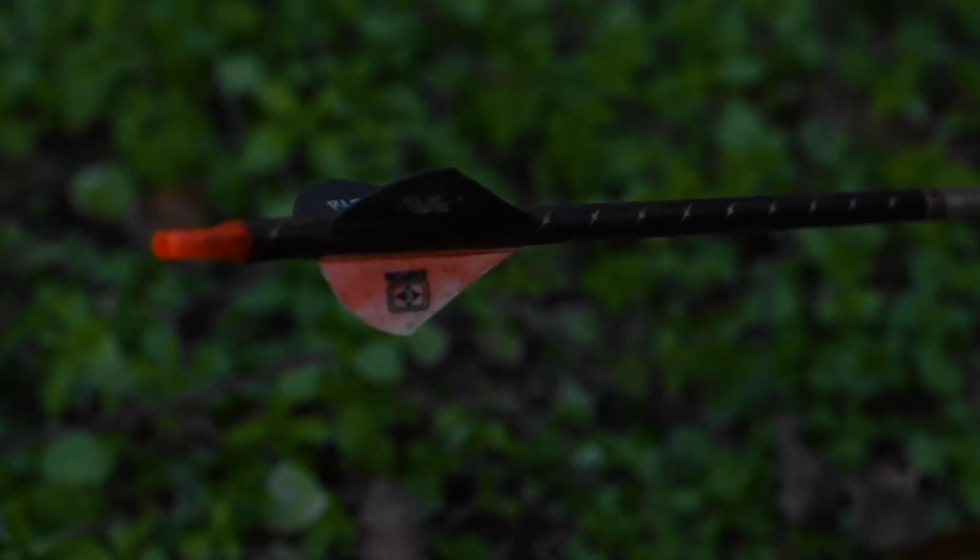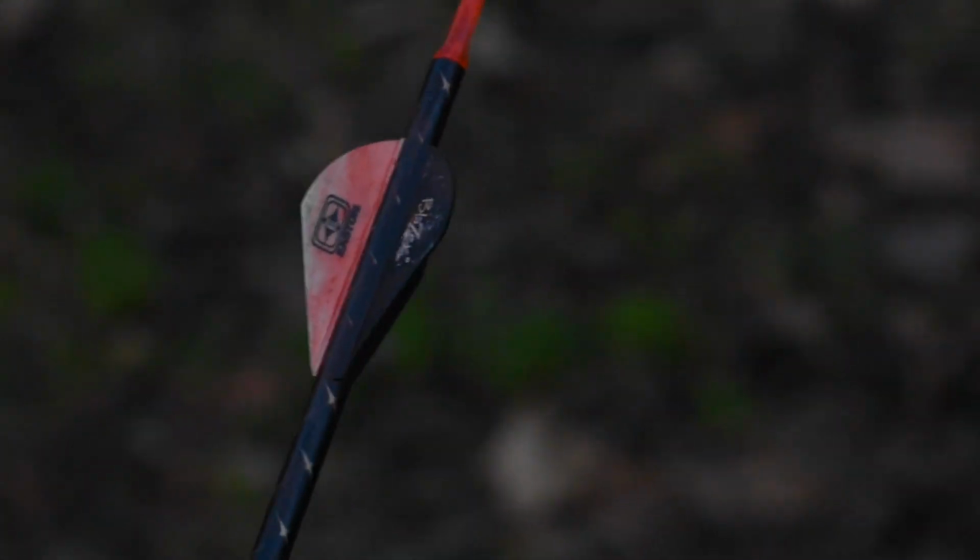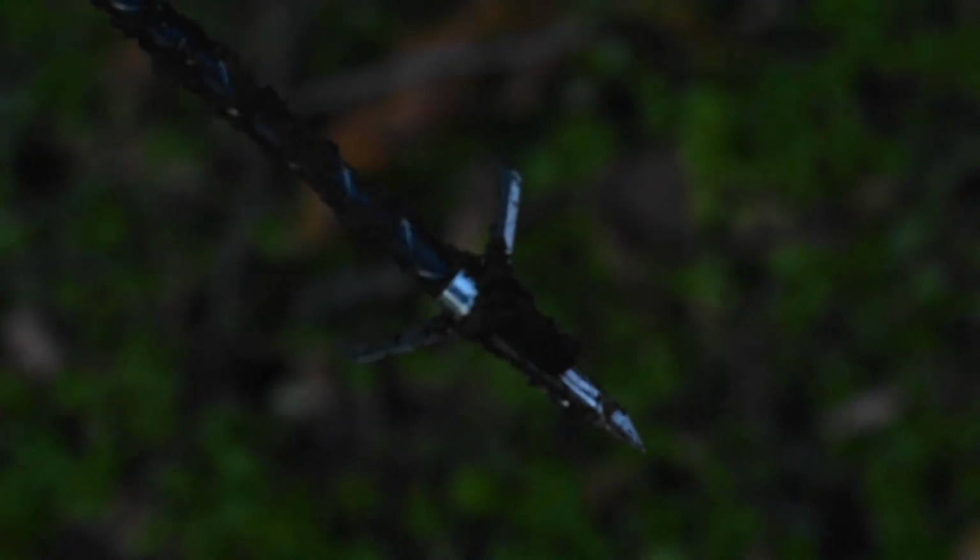Alright, so we just got down to the arrow. Looks pretty good. It's not completely soaked in blood, but broadhead deployed. Everything there looks good, so let's see if we can start tracking some blood a little bit and see if we can see her.